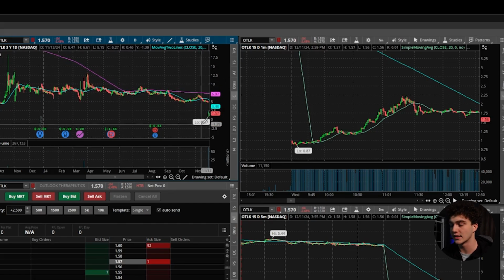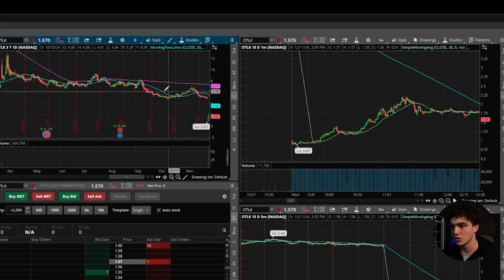Now I noticed that the stock was gapping down in price overnight. It was trading around in this range from $10 all the way to $4.84, and it ended up gapping down in price and opening at 87 cents. So this is what we call a mega gap, something that gaps a very large amount in price overnight.